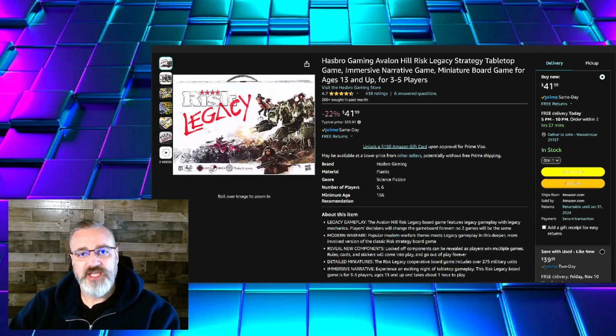It's a strategy game where you have 3 different types of units of varying power. And basically, all the players involved in the game are trying to conquer all the territory in the world. Now, Risk Legacy is different from the traditional Risk game, if you've ever played that, in that, first of all, it's got a more modern theme. As you can see in the picture here, you've got some robot-type mech units and some more modern weaponry.